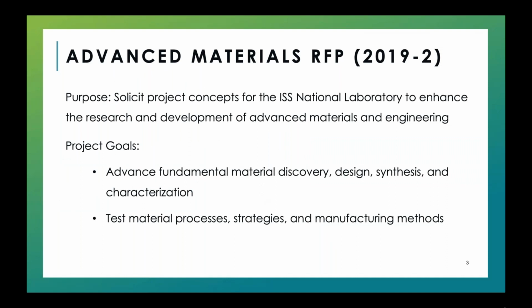We've recently rolled out 2 new program focuses in advanced materials and industrial biomedicine. This advanced materials RFP is the first offering of that program. There's an additional industrial biomedicine RFP out at this time, and a webinar will be available on our website.